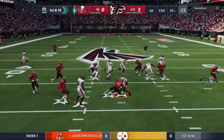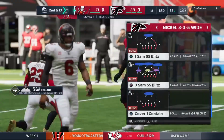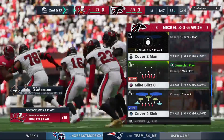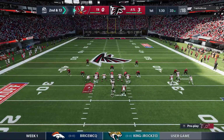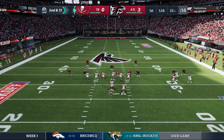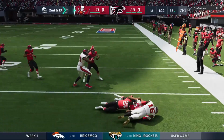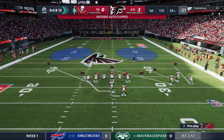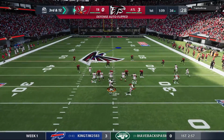But they run the option here on 1st and 10. And that one is blown up quickly, as he's going to be stopped before he could even get started. They'll wind up losing 3 yards here, and that'll make this a 2nd and 13. Quick throw caught by Godwin. That catch is good for only a yard, and it'll be 3rd down.